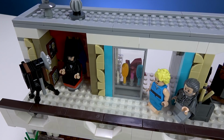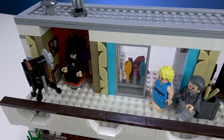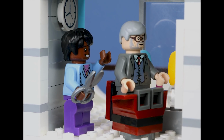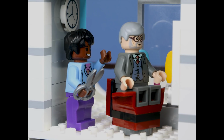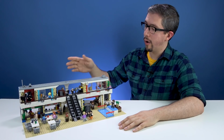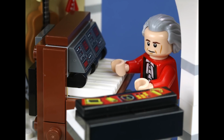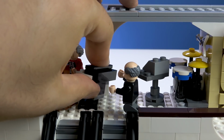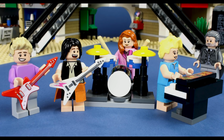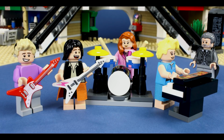On the opposite end, there's a portrait studio where Abraham Lincoln can get his photo taken, and a salon where I imagine some of the characters might have gotten fancied up before their appearance in Bill and Ted's history class presentation. Finally, in the center of the second floor, we've got the music store. Now, obviously, this is where Beethoven sits down at a bunch of synthesizers and totally goes to town. But if you take out the keyboard and the drum set and a few of the guitars, you've also got everything you need for a truly excellent Wild Stallions performance.